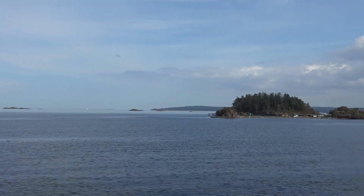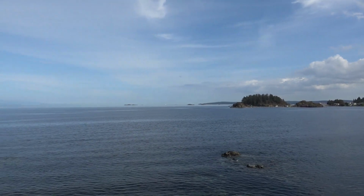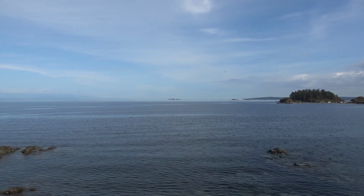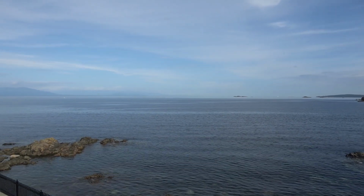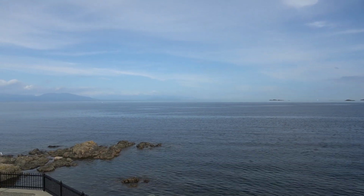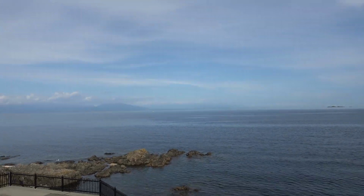Nice day today, September 24th. We had lots of rain in September. It seems like the fronts just keep rolling through. We'll get a big bout of rain and then a nice day, then a big bout of rain. But today's pretty sweet.